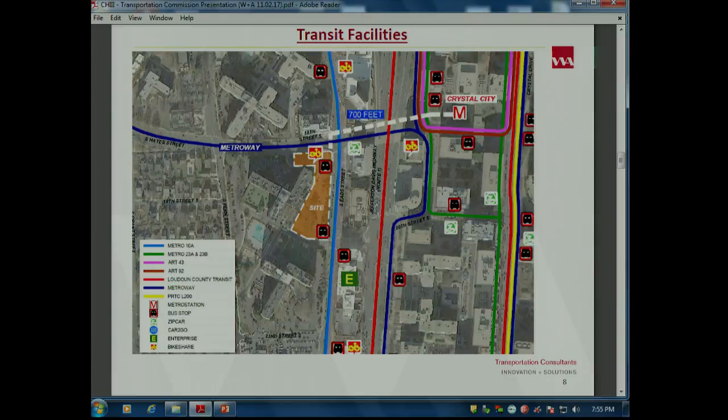This slide here summarizes all the existing multimodal facilities. As far as transit facilities, it highlights the bus lines in the area. There's four Capital Bikeshare stations within a block of the site, totaling 56 docks. And then there's also multiple car sharing opportunities nearby. Also highlighted on here from the Metro access is a 700-foot walk across the Eads and 18th signalized intersection. There are pedestrian countdowns and marked crosswalks on all quadrants of the intersection. And then you're along the northern sidewalk to the Crystal City Metro.